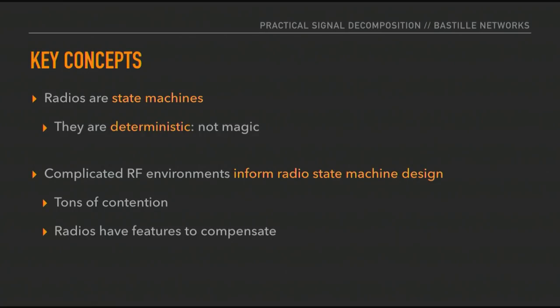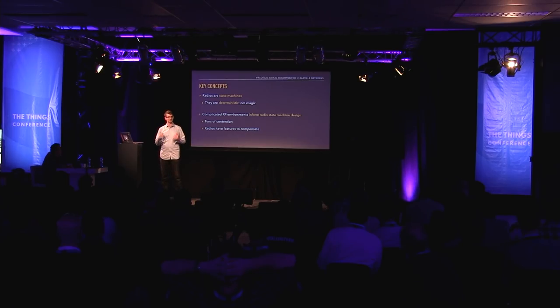The key concepts to take away and be mindful of as we continue through the rest of this talk are that radios are state machines, and they behave deterministically. However, because we're dealing with the RF spectrum, the inputs to these state machines are very complicated. We have tons of contention, especially being in the ISM band with LoRa, so oftentimes the inputs can get these state machines to do odd and unexpected things. So we can fingerprint these and study them and figure out how they work, both to better understand their conventional operation as developers, but also to understand the ways in which they fail as attackers.